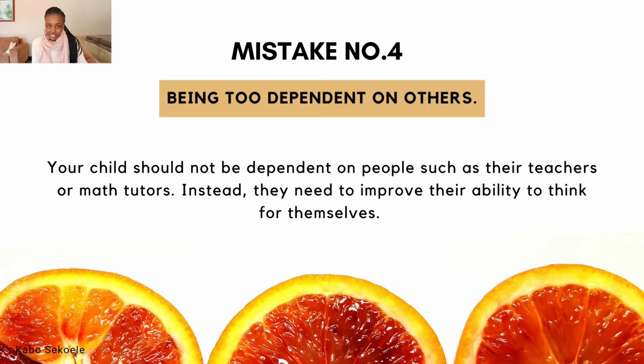Now, the fourth mistake that I was making was that I was way too dependent on my math teachers. When a new concept was introduced to me by my math teacher, whatever he or she said was law. I thought that my teacher covered everything that needed to be covered about that concept.